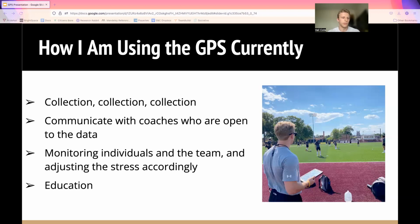So it's just understanding and communicating with the coaches, like, hey, how much do you want to know about the data? What are you interested in looking at? Here's what I'm seeing, so on and so forth. But at the end of the day, so far, the way I'm using it, the coaches are the final decision makers. But again, if they have questions, I'm always there to communicate with them and help them with that decision making process.